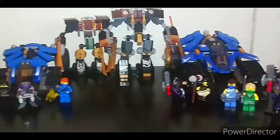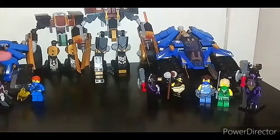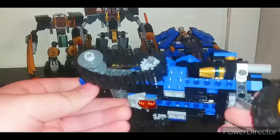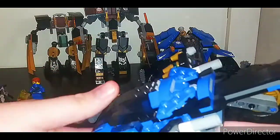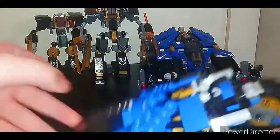Okay, now we move on to our third category here, which is part usage. So we're going to take a look at the old Thunder Raider first. As you can see, there's not too much complex part usage here. There is the slider thing, which allows you to do that, but we'll get into this when it comes to playability. There's nothing too complicated here.